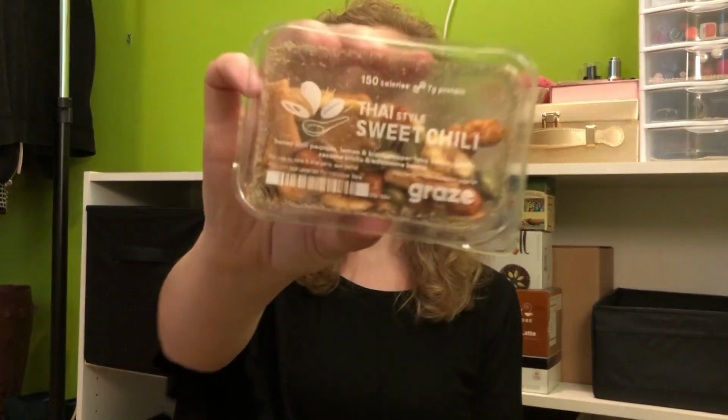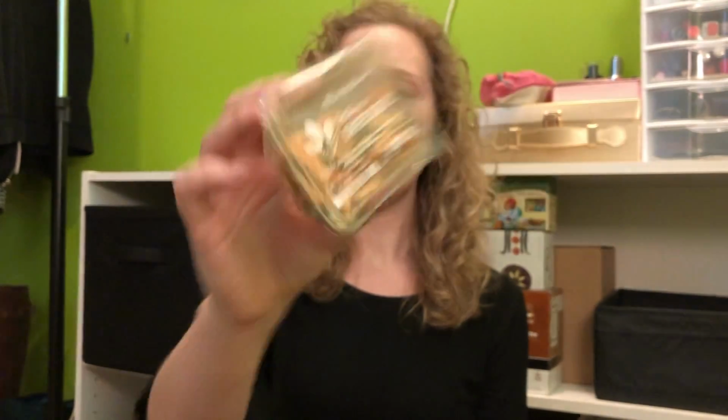Now to the bottom layer. On the bottom layer we have the Thai style sweet chili. Has honey, chili peanuts, lemon and black pepper, fava beans, garlic, sesame sticks, and edamame beans. I don't know, that looks kind of good. I might enjoy that. Have I tried this one before? Actually, I think I have. I don't remember what I thought of it though.